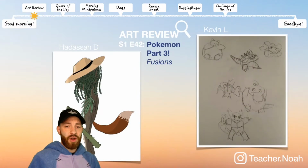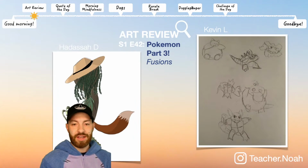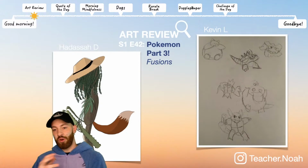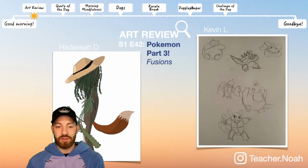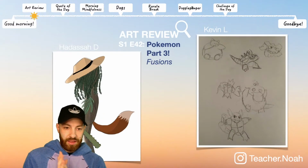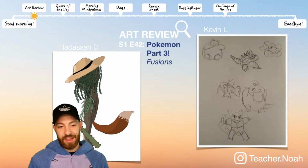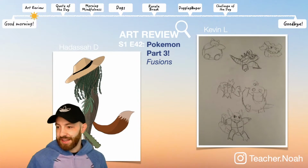So, our art review, we have a drawing from Hadassah. This is for our class on Pokemon Part 3. It was fusions, where we mixed different Pokemon together. And so Hadassah, instead of doing mixtures of Pokemon, you mixed different elements of a forest. And this is really cool. The drawing looks fantastic. And I love how you added, I could totally tell the different kind of elements that you use, like the different cacti. And you also added a foxtail.